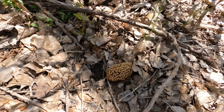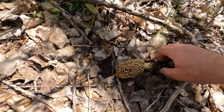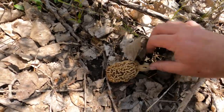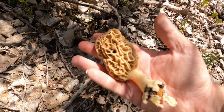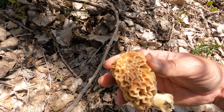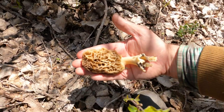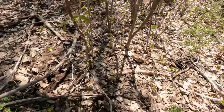Man, I am definitely glad I made the trek way back here where I'm at. It was a long walk, but there's just a bunch of these nice, big yellows. You can tell they started to dry out, and then that rain saved them. Then got a little bit crispy on top. But still, that's a good mushroom. I'm getting quite a few of them too, all down through here.